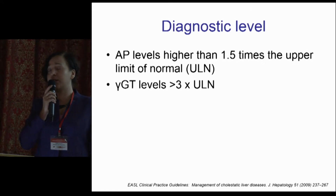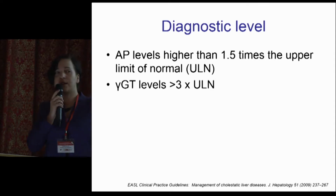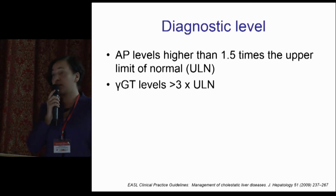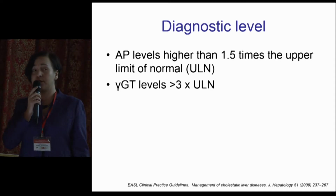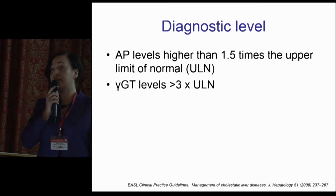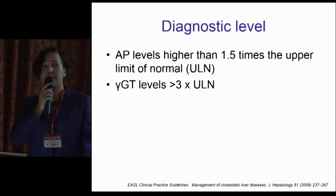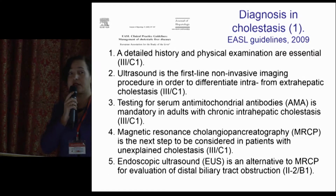In 2008, EASL published its guidelines, which is the main association for us, and many of us are members of the association. So look at the definition of cholestasis. Diagnostic criteria as per EASL guidelines. There are two provisions: alkaline phosphatase higher than 1.5 times the upper limit of normal, and gamma GT levels higher than 3 times the upper limit of normal.